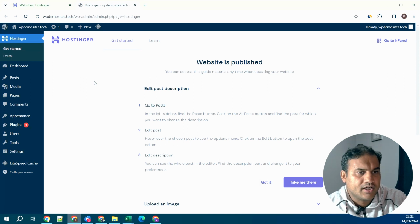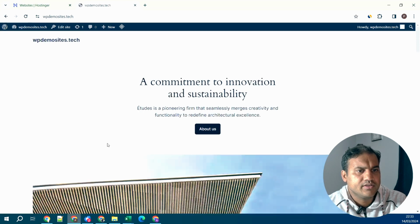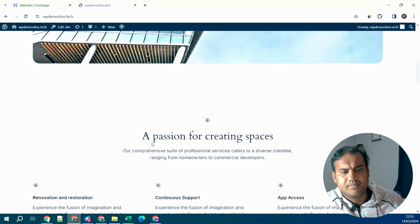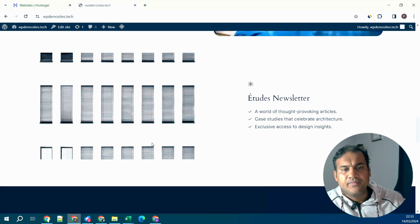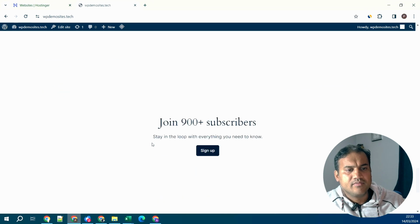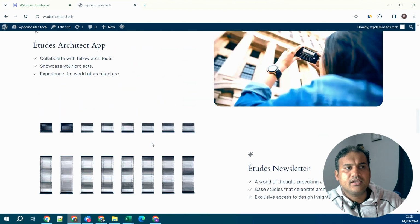So let's start. Now Hostinger has provided some of the details around the website being published. First of all, let's see what has been published. Okay, so what you can do is click here, go to visit site, click on visit site. You can visit it directly over here. As you can see, WordPress has created a basic website. They have written some of the details. It is already looking very nice, as they have used some of the AI bits, which make it look very simple. So this is a simple website which you can create in the click of a button.